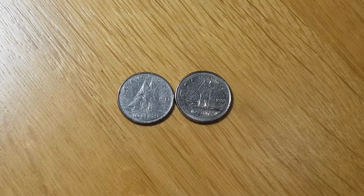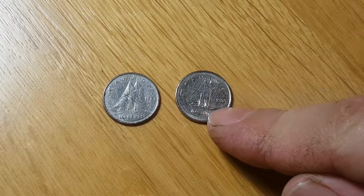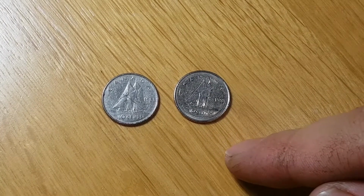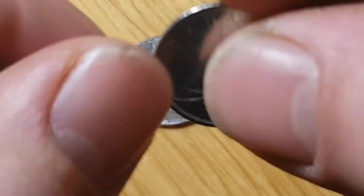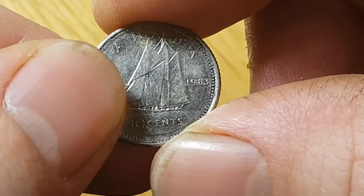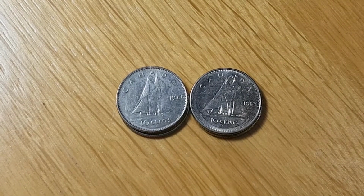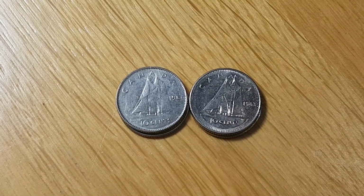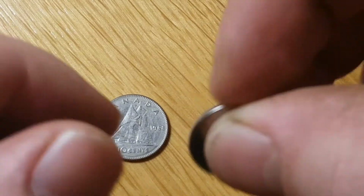Roll number 16, another 1968 non-silver, and yet another 1995. I'm pretty sure we got this one in the bag. Roll 17, we have a 1976 and a 1983. Roll number 18 had two 1968s, non-silver again, and two 1983s. Roll 19 has yet another 1968 that's not silver.